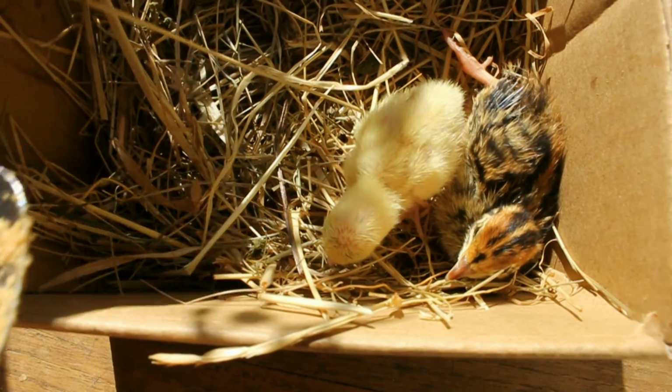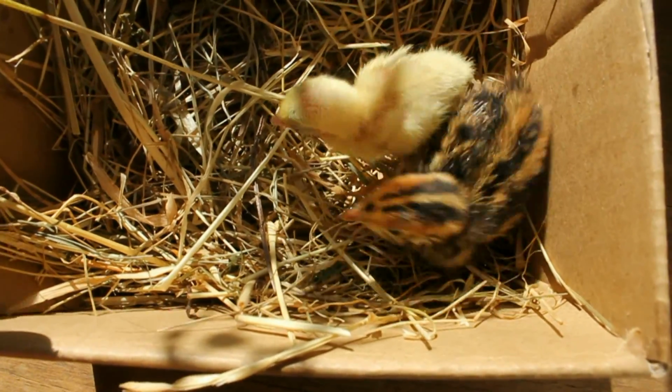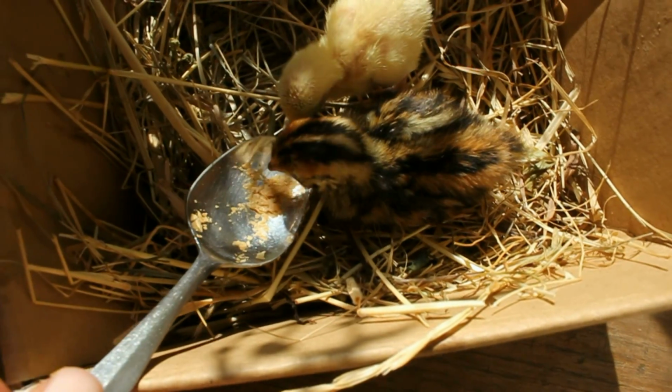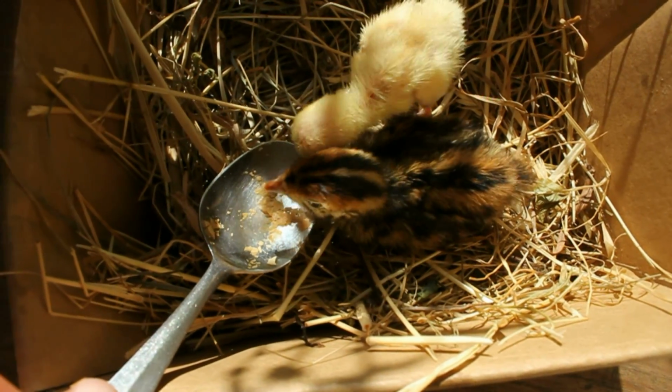The other one, a different case, he's definitely got a riboflavin deficiency. It's a very common thing in all game birds, quail, guinea fowl. Yeah, he's eating it nicely. They usually like the taste as well. It's quite a strong taste, but they seem to love it.